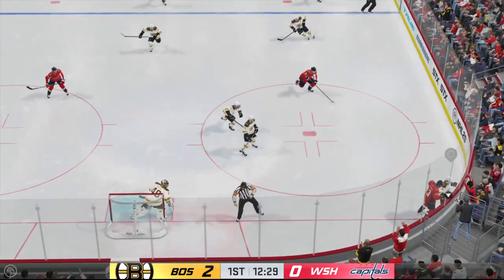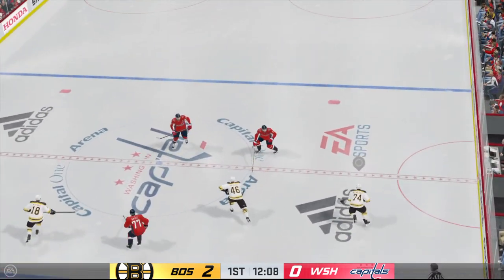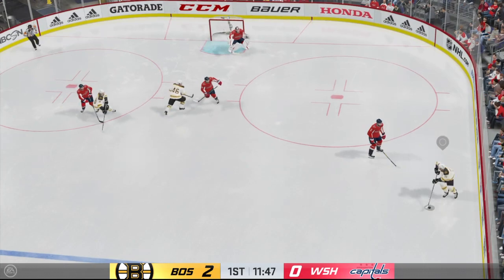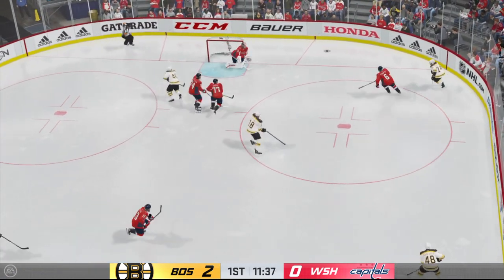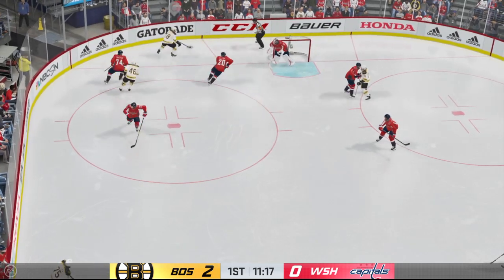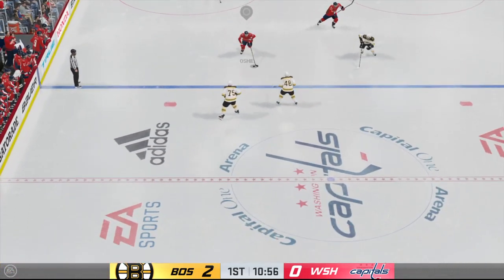Puck battle along the boards. And the puck's booted away. DeBrusque's picking up steam. They've got numbers. Along the half wall with the puck. Slides the puck to Krejci. Richie's got it along the boards. The Capitals gain control of the puck against the wall.